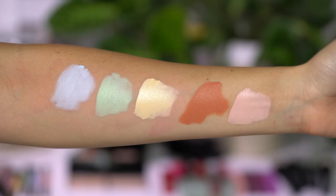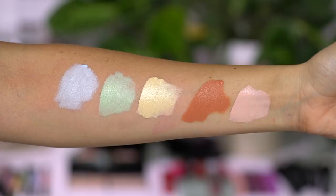Another one of their really big launches were these color correcting pens. And I don't ever color correct, so I wasn't super drawn to these. However, I could see how this peach orange one would come in handy. I would even use it if I had a bruise or some pigmentation on my skin. I would use this because it's super, super creamy and fluid and has a high coverage. So it's a great color correcting pen. I'm just not really drawn to color correcting. I don't really need it. I'm not a good candidate for it.